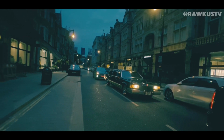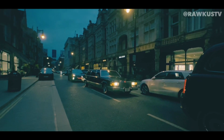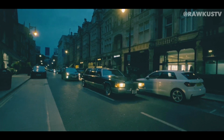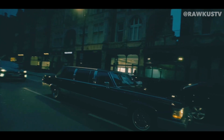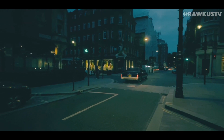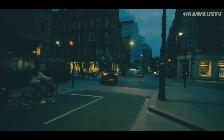That is so cool. That is the coolest thing ever, man. That is boss level kind of dopeness right there. The longest limousine in the world.